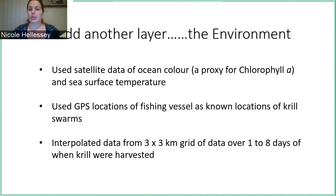So if we were able to get an exact value for chlorophyll A on the day that they were harvested, that was what we preferred to use as our data and would keep in our data set for analysis. If we weren't able to get data on that exact day, we then opened it up to any data within that 3 by 3 kilometre area within 8 days of the krill fishing vessel being there. So that fourth day within the 8 is the day that the fishing vessel was actually present.